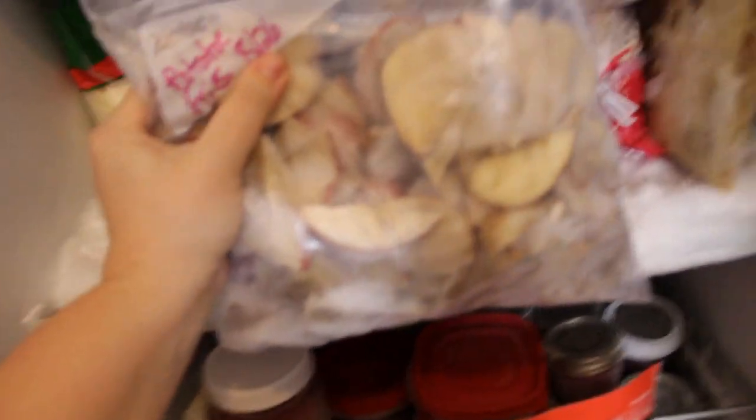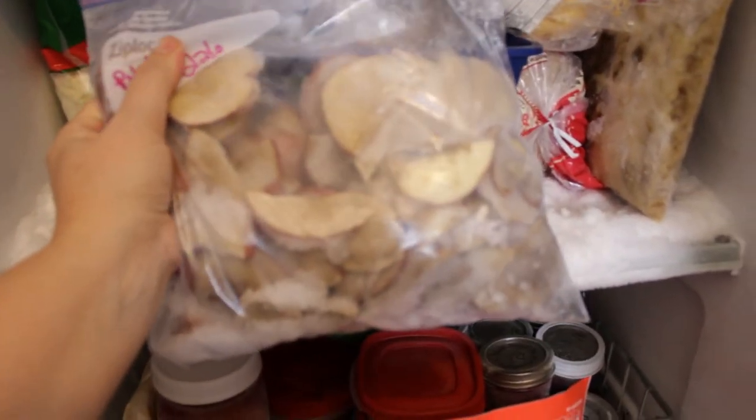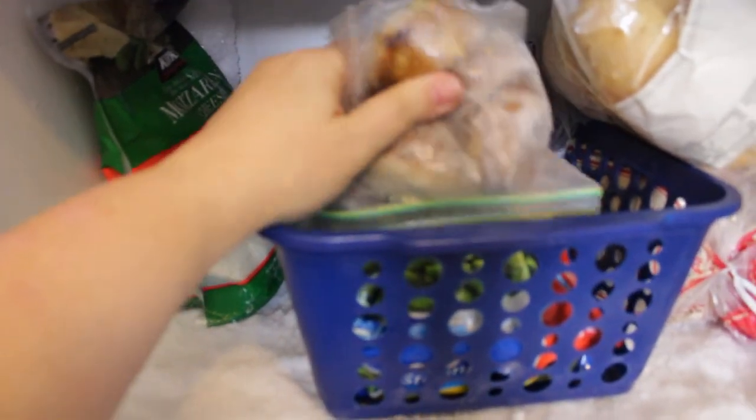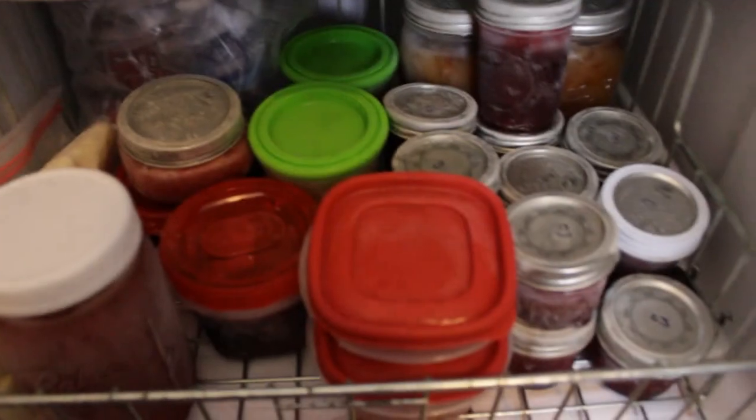You know how you buy freezer French fries? Well, make your own. They get a little dark. These didn't even really get dark, so I chopped them up, threw them in the freezer. I've got vegetables. These are some muffins that I made that were super good, but I just couldn't finish them, so we froze some for later.